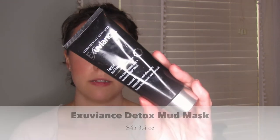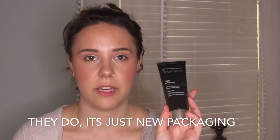And then for a face mask, I really like the Exuviance Detox Mud Treatment. This one here is really nice. I don't know if they even have it anymore. But it is really good to clear out your pores and just kind of refine your skin a little bit. And it does help with oily skin, removes debris, toxins, excess oil. It's really nice. I gotta see if they still sell this because I know they just revamped their whole skincare line. So I'm gonna double check and see. It is a really great face mask for if you're just feeling like you need a skin pick-me-up kind of thing.